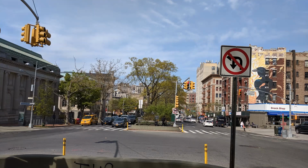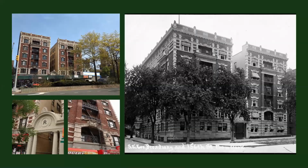However, it was the first of the Beaux Arts apartment buildings built in the neighborhood. So let's go there first. There's a picture of it on the right, how it looked when it was new. You can see some pictures there on the left of how it looks now. This was designed by Schwartz and Gross in collaboration with Bertram Marcus.